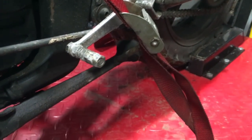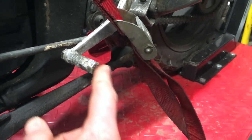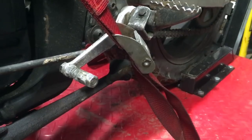I had plans on welding something up and putting it in there, and then I realised I couldn't use a welder, so this is it for now. It was a bit of a quick emergency repair so I could get the bike back on the road.